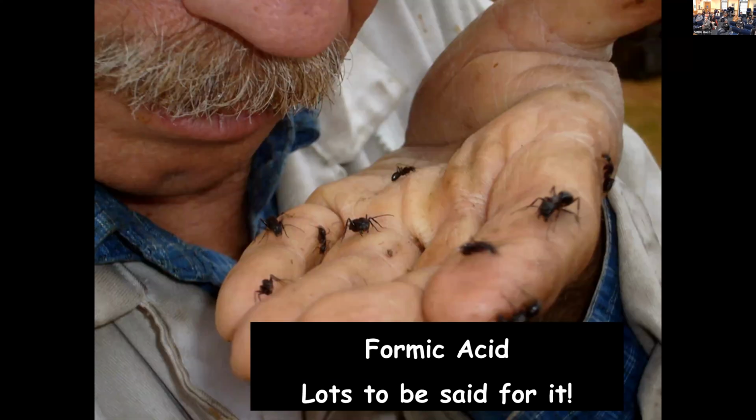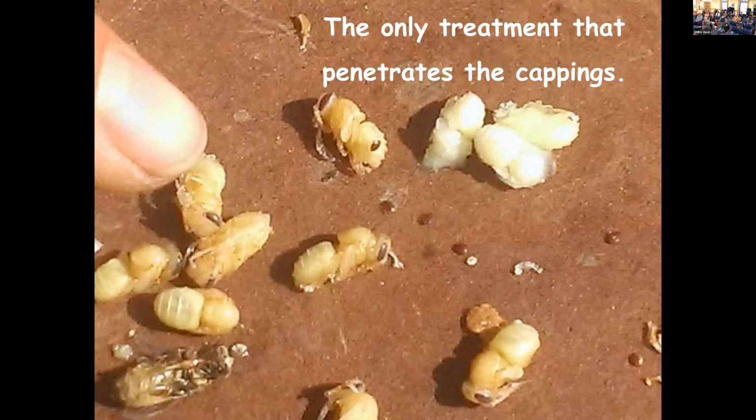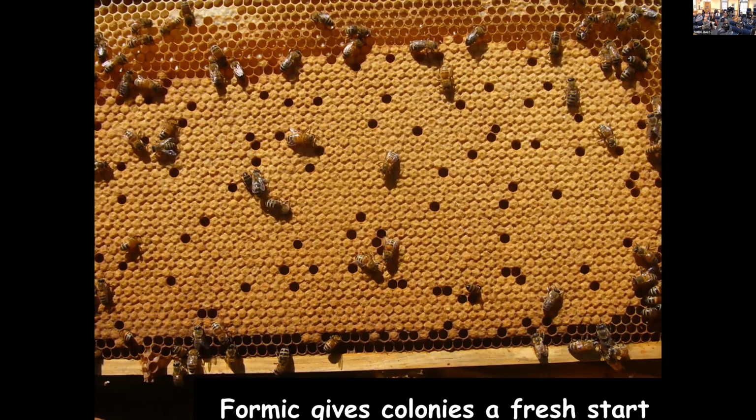And then formic acid. These are carpenter ants up in my area. If you pick them up and try breathing in, your lungs just stop because of the formic acid smell and your eyes will start to water. Bees have dealt with formic acid forever, so they're very used to it. It's the only treatment that actually penetrates the cappings and can kill mites under sealed brood cappings. We'll get to that. It also tends to give colonies a fresh start. You can have a colony with a poor brood pattern and give them a formic treatment and the brood always comes back just beautiful. I don't know why that is, but it's something we see.